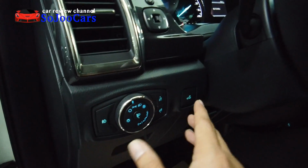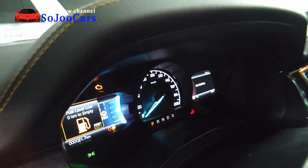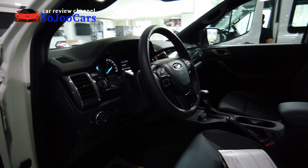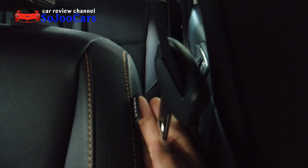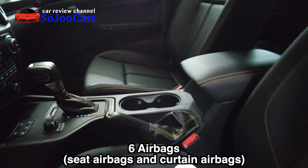So here's the lighting system. Lane keeping assist. It's there. There you can see that thing. It's there. And there's also a grab handle here. It's also in good leather. Bolstering and airbag. So you have airbags for the seats as well in the front.